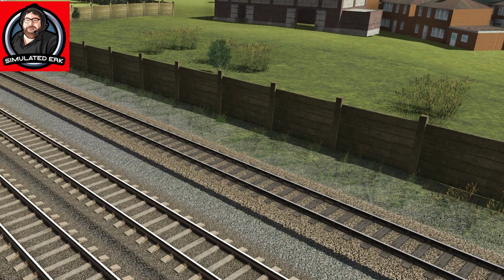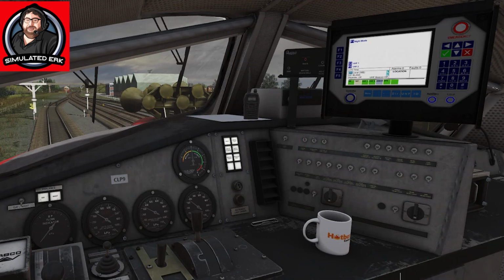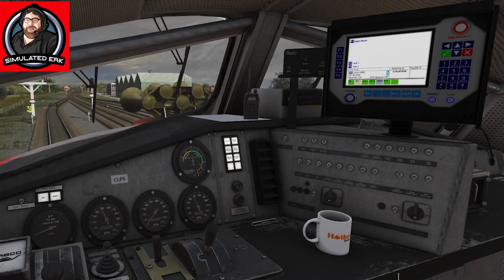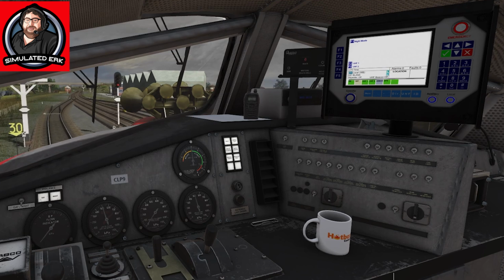Oh, so we were able to actually change the signal ourselves. Alright, so we've managed to change the signal ourselves. The computer agrees with us that it's okay. Of course, this is not how it works in the real world, but it looks like we've got greens all the way now.